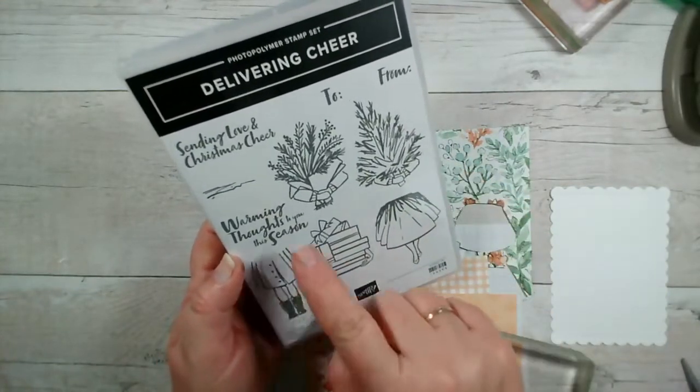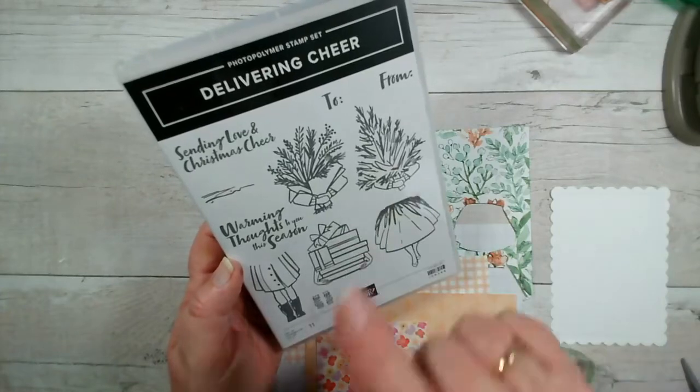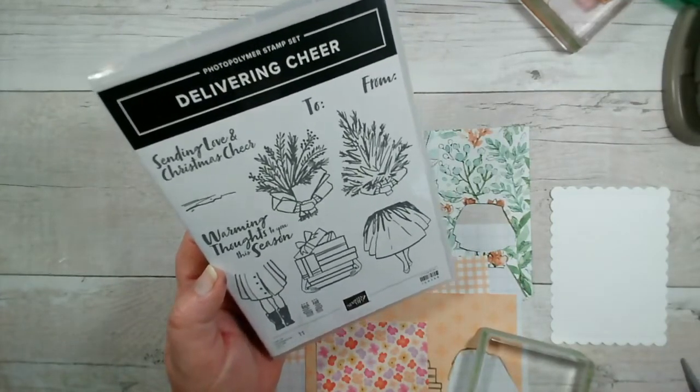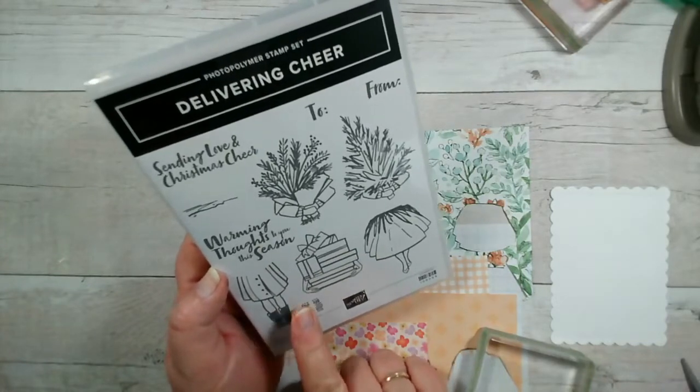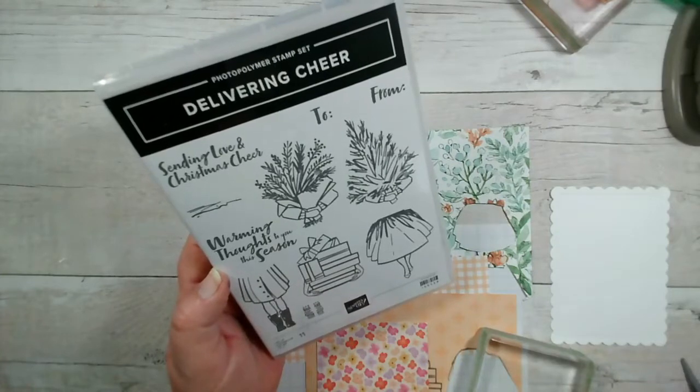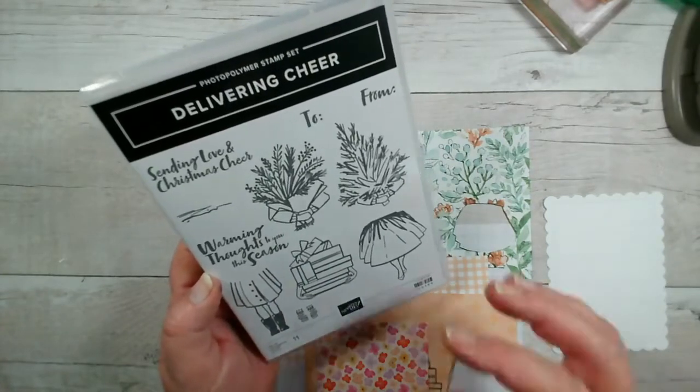these, apart from the tree perhaps, I think you could use all year round. And as I say, this was one of the most popular sets that I sold in this catalogue.